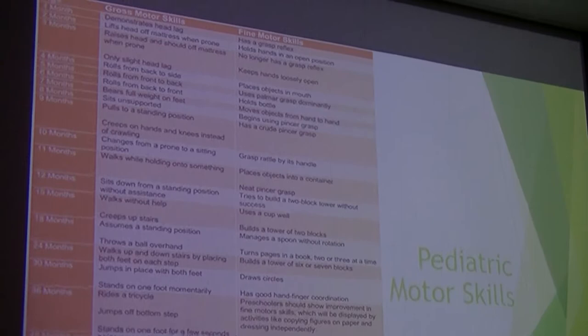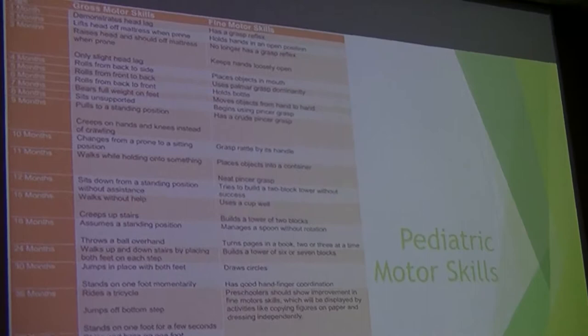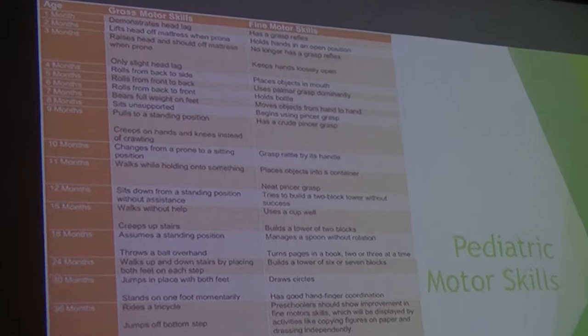7 months old, they're going to start moving objects from one hand to the other and be able to grasp them and hold on to them. By 9 months, they should have a crude pincher grasp, and that's where you're going to see them start doing the hand puff cereals and different things when they're being fed.